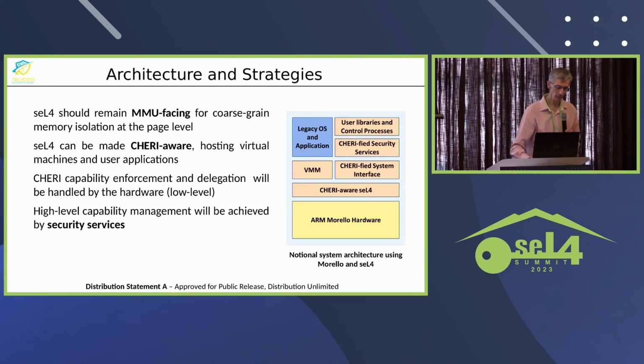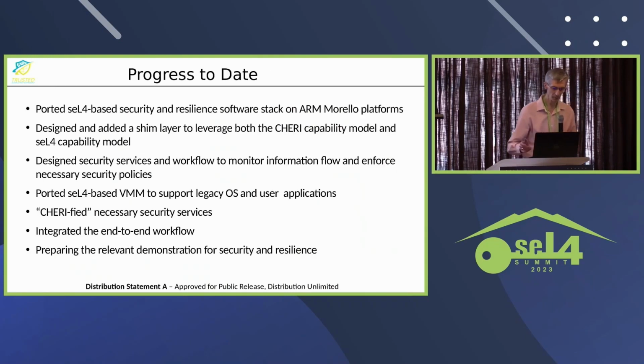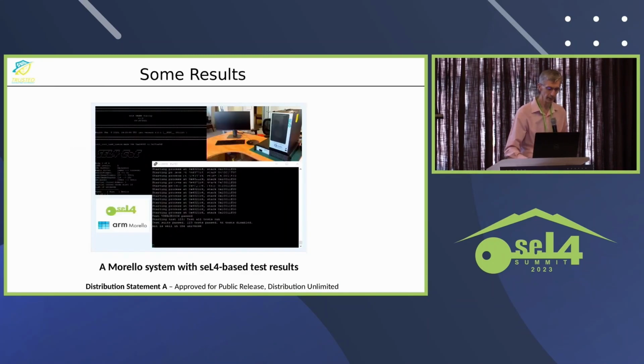But essentially, their approach is to keep seL4's role as being the same as it currently is, which is similar to ours. And they've taken an approach of using a shim layer to leverage the capability model and reduce the impact on seL4, and then use that to cherify the security services on top of that. And they've got an integrated end-to-end workflow that's working for them at the moment. And this has been developed for a particular demonstration, which I believe they're working on at the moment.